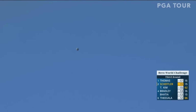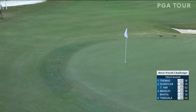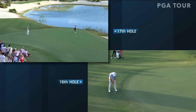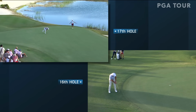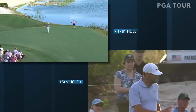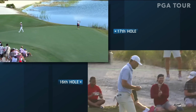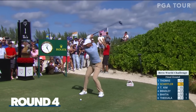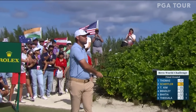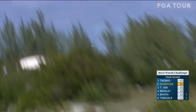Just going to hit a little cut and ride that left to right wind. Looking at it like he likes it. All right, just off the green. Justin Thomas meandering around the green up at 17 on the upper left. Scottie pours that one in. So, as we were just talking about, Scheffler. Scottie taking up the right side, needs to hang on relative to the left-right wind.